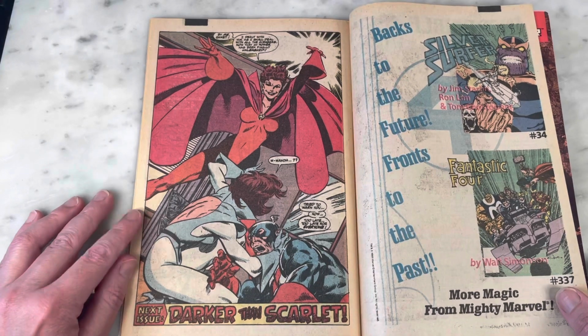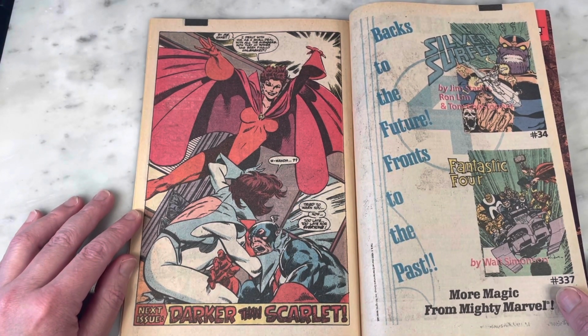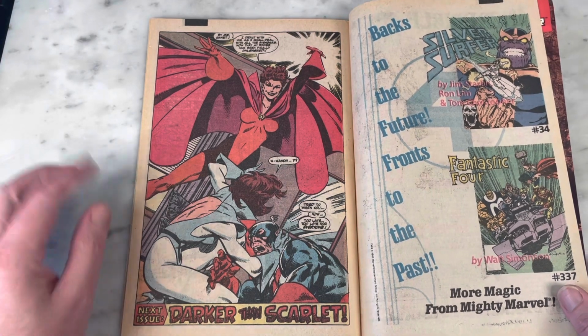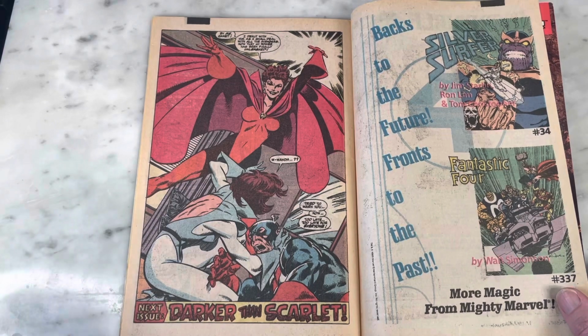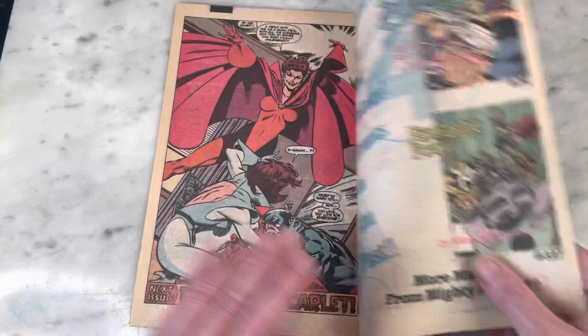Uh-oh, Scarlet Witch has gone off the deep end and she's rocking a new outfit to prove it. It's funny, you can tell that she's not a physical character because that is the most cumbersome looking cape-glove combo I've ever seen in my entire life.